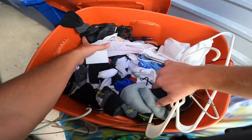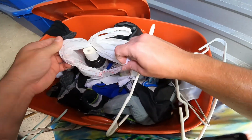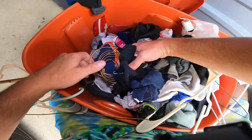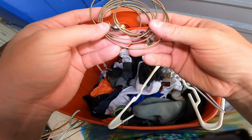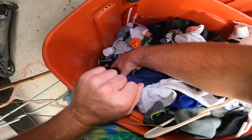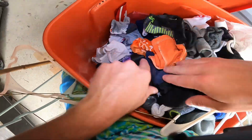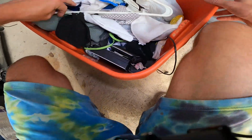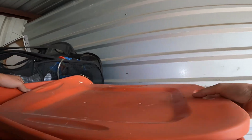Come on, gold class ring. I wasn't even looking for gold in this unit. And now I'm like, hey, the world is my oyster. What the heck? I don't know what that is. We're going to set this aside. Okay. Nothing but clothes. We'll go through these a little bit better here in a little bit. Oh, there we go. Looks like some nicer stuff in here.